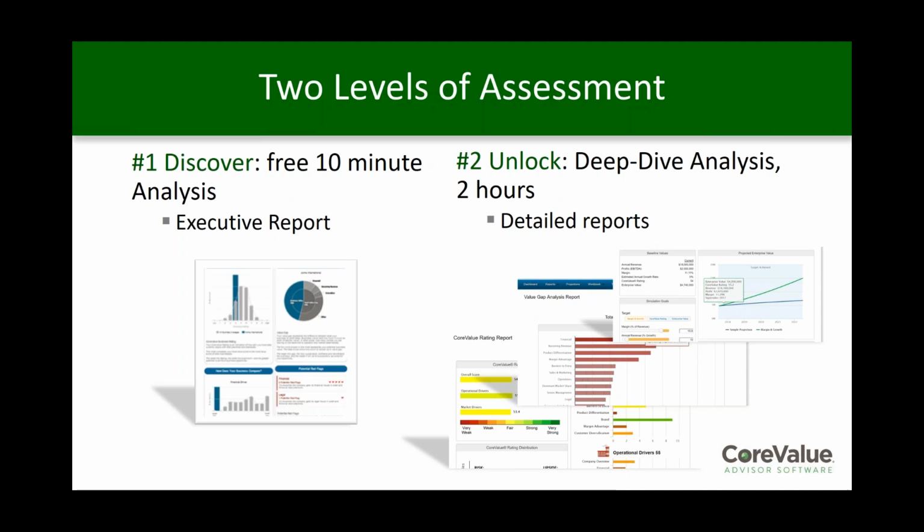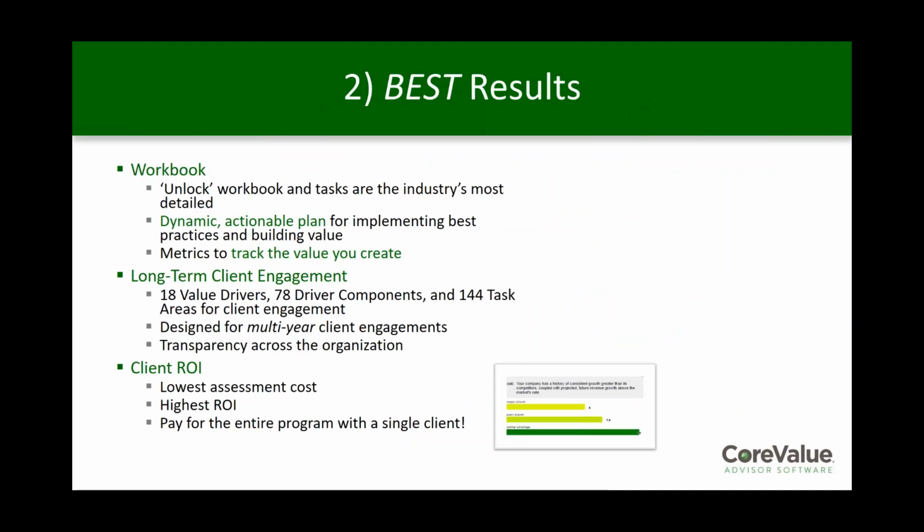Unlock takes about 2 hours, a very efficient use of time, and generates a detailed deep dive analysis and automatically creates an executable growth plan that you can use as the basis for long-term engagements. And we'll show you each of those in a moment.